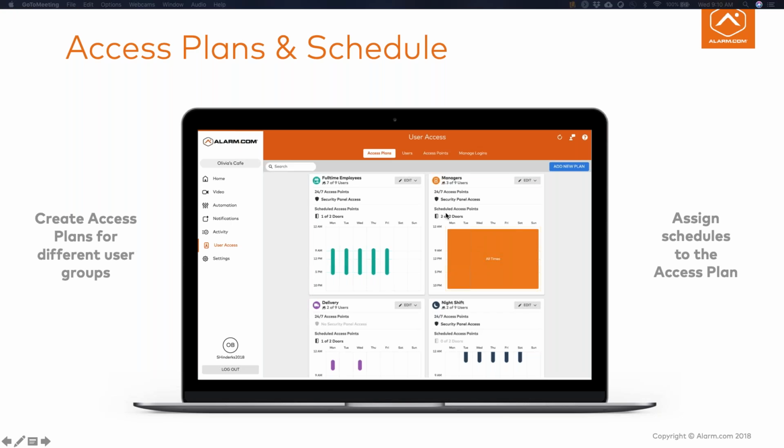It gives you a lot of information here as far as how many users are tied to that access plan, what doors, and what times. So these are very simple to set up and very beneficial to the owner of the business and to the users.